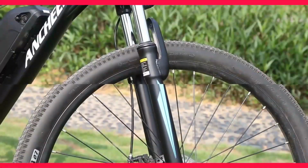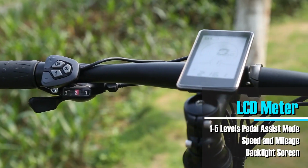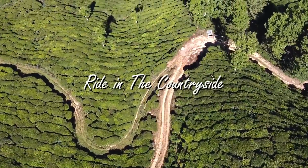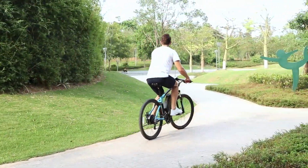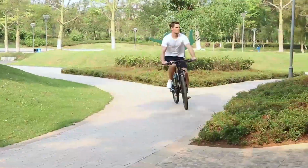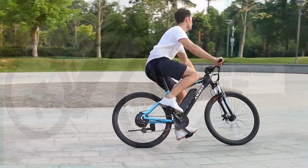I would not advise taking this bike for some serious off-road riding though, as I don't believe it would stand up to much abuse. But for an A to B commuter bike, it is perfect. The electric motor and battery are water-resistant but not waterproof. You can ride it in the rain, but I would not advise riding through fords or deep puddles. Another plus is that the ANCHEER uses a lot of generic electric bike parts, so there shouldn't be a problem sourcing components.